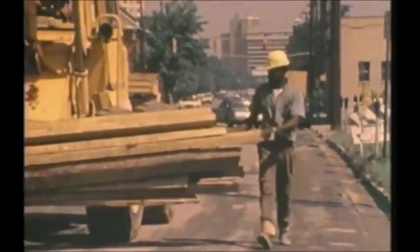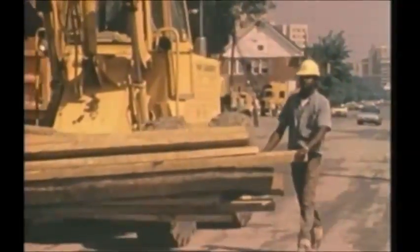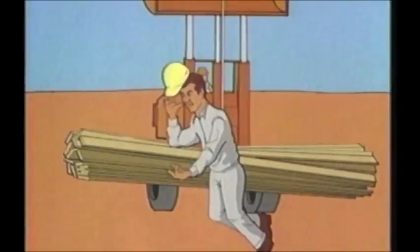For instance, training and retraining. Remember to remind workers always to walk to the side of moving equipment. When walking in front of equipment, a simple slip could be fatal.